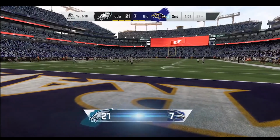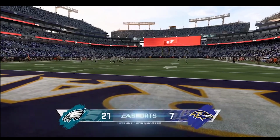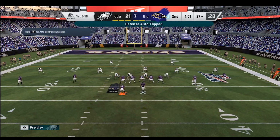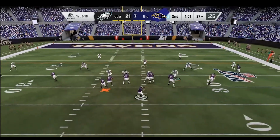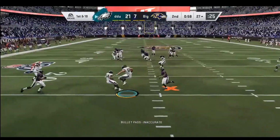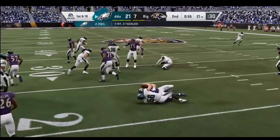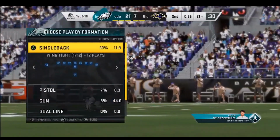Now the Ravens are going to use one of their timeouts as they'll stop it with just over a minute to go before halftime. Throwing on first down, it's Jackson. Trying to get it to Williams, but it's intercepted. Picked off at the 15, and he's going to return it to the 21-yard line.